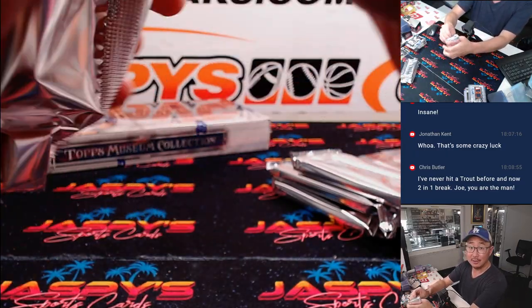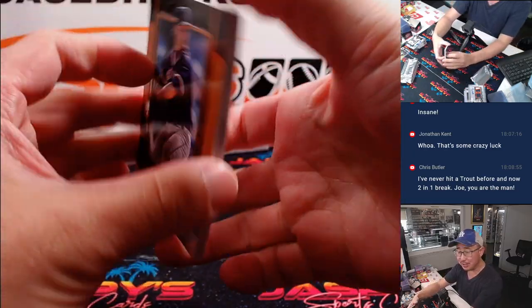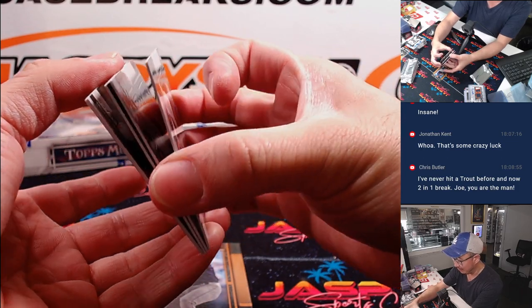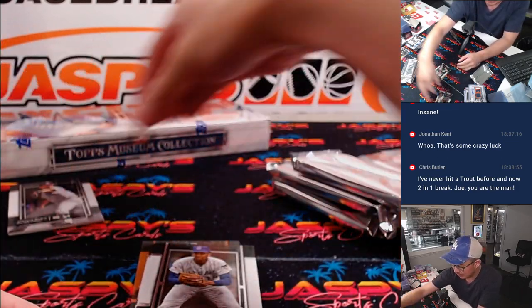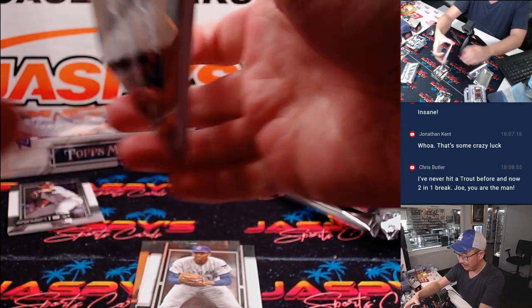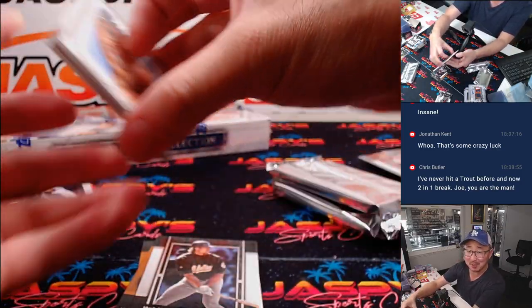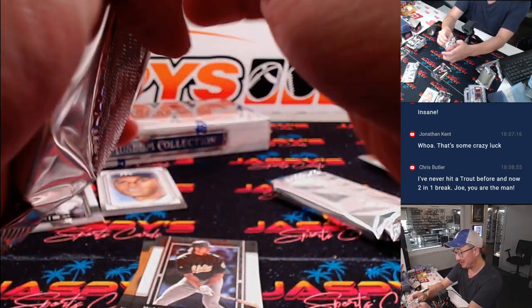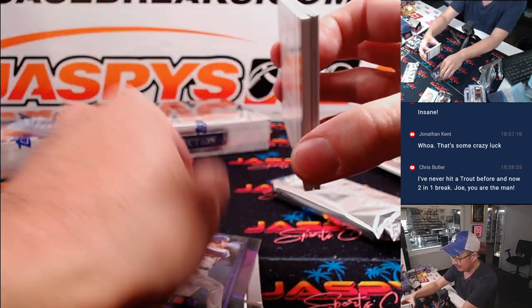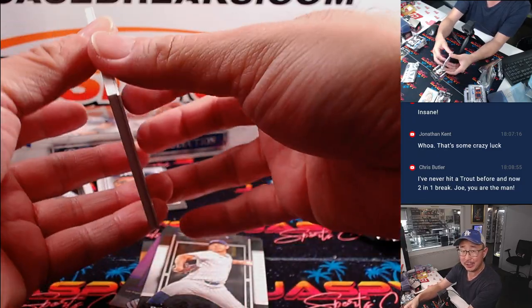Wow. That's awesome, Chris. When it rains, it pours. Chris is saying, I've never hit a Trout group rakes, and now he's got two. Thanks for getting in. Good things can happen when you join group breaks on JaspysCaseBreaks.com, boys and girls. Keep getting those at-bats in. And eventually, some of your hobby dreams will come true.